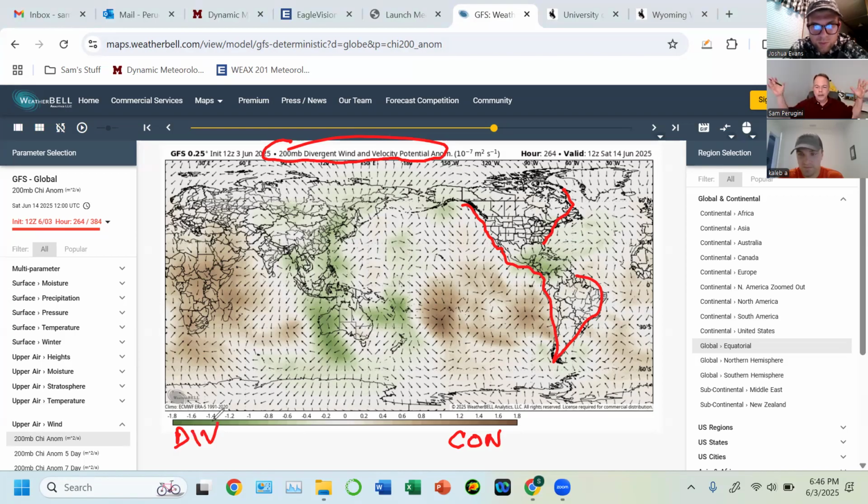If you're having convergence at 200 millibars, if you just think of the simple three-dimensional circulation, the air comes together at 200, it sinks, spreads out at the surface, and you're not going to be convecting substantially. If it's divergent at 200 millibars, then that is general rising motion in the atmosphere that helps support development. And we watched this all last season. If you take a look at what happened last September across the Atlantic, it was as brown as can be, and no matter what the model showed, nothing happened because you had large scale subsidence.